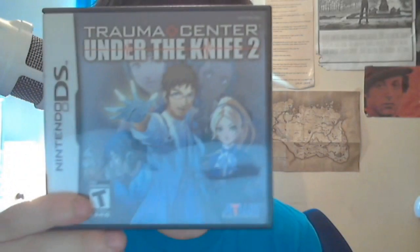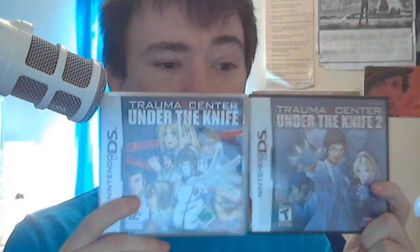It actually got a sequel, which was Trauma Center: Under the Knife 2. This was only released in America and Japan, from what I can recall, so I actually had to import this from the US. The DS is region free. I don't think the 3DS is region free, unfortunately. But there's both those games, both sequels. There is one on the Wii called Trauma Team, which was only released in the US as well. I haven't played that one. And hopefully there should be one coming up on the Wii U, I hope, but maybe not.